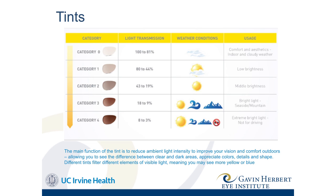Now the tint, again, is a different color and different intensity to lower or increase the overall light coming into your eye. So the main function of tint is to reduce the ambient light intensity for your increased comfort and increased vision. And you can see the difference between clear and dark areas and appreciate the colors and still details and shape.